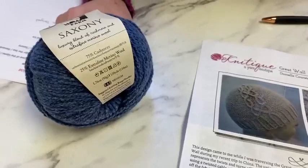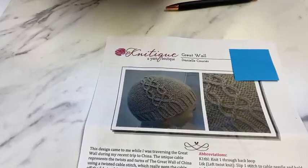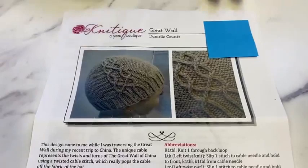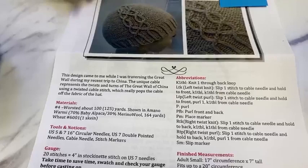Hand wash, lay flat to dry. One skein is going to give you this beautiful, fun hat. It is enough to do both the sizes. It's actually 120, so maybe just take off, I don't know, maybe half an inch of the ribbing if you want to do the large.